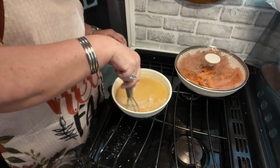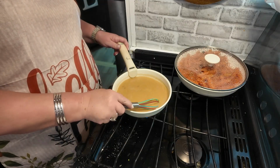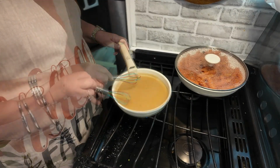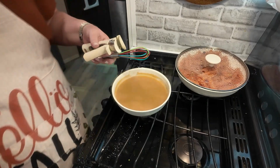I had 2 packets of gravy. You just add water and then bring it up over a medium heat, I believe, until it thickens. And then I just put the lid on and left this until everything else was ready.